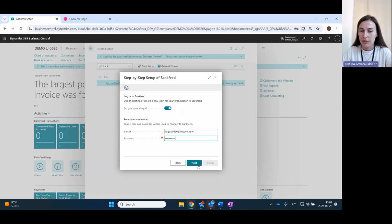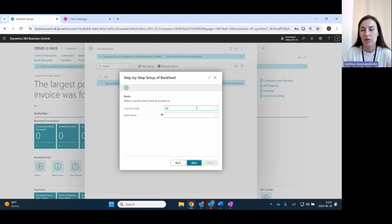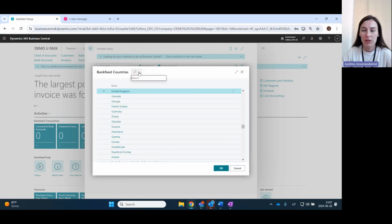Okay, let's press next here. And I have here information from company information. So we just need to check if everything is okay, and all the information is clear and right. And we press next here. So that's how the Bankfeed account is created for this company. And now we are already on the step where we need to connect a bank account of some bank. So here I will now connect my real bank account.